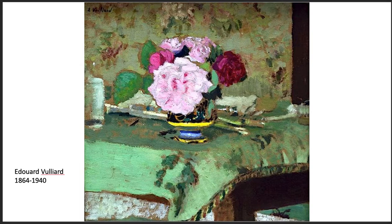display. And so when we think of conventional representations of still life, I think most of us think of images like this. A bouquet of flowers, a tabletop, right? It's very much what you would see in your home.